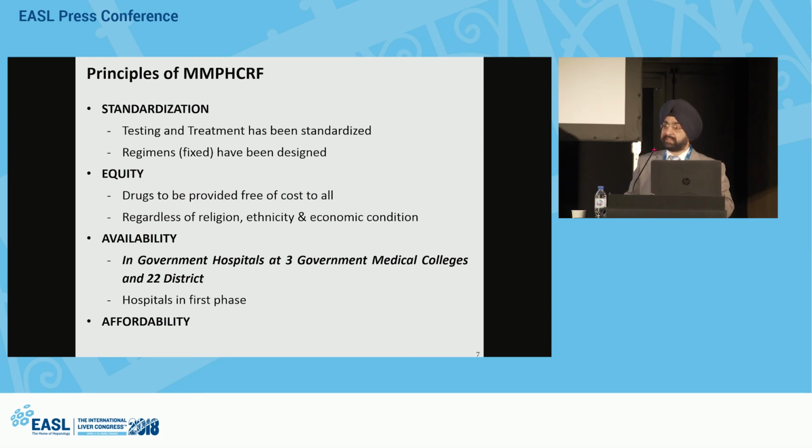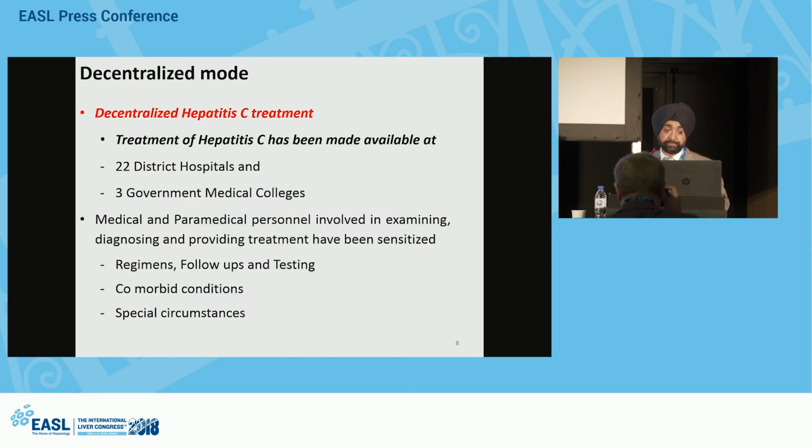The principles were standardization: regimens were made for different genotypes and different categories of patients, so that whenever a doctor is prescribing, it has to be a standardized treatment. Equity: it was free of cost to all, regardless of their buying capacity, so anybody can access it. It was available in a decentralized mode, in 22 district hospitals and 3 government medical colleges, 25 centers, so that patients don't have to travel far and can get treatment near their place. And it was affordable because it was free of cost to the patient, and the government pays all the costs.